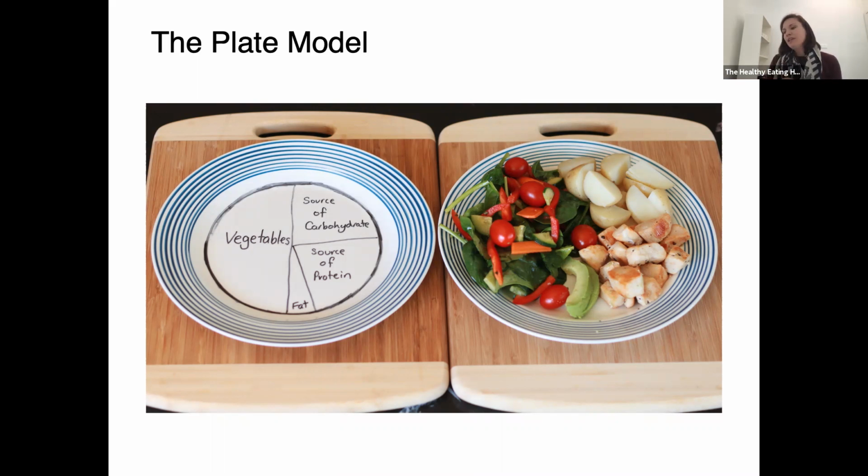What tends to happen is that we feel like there's got to be more to it. There's got to be a secret to it. But when we break it down into its individual parts of this plate model, you can see that that is the secret. The proportions and focusing on a couple of key elements when we're building a meal usually takes care of most of the worry.